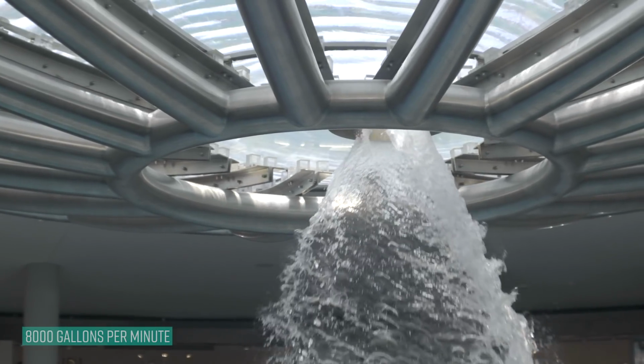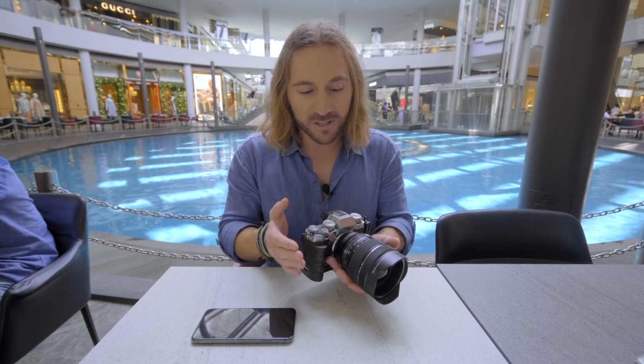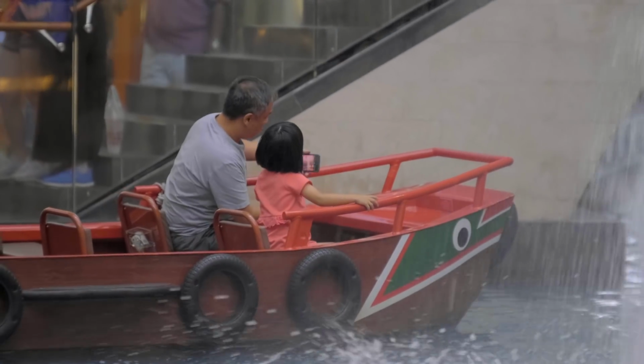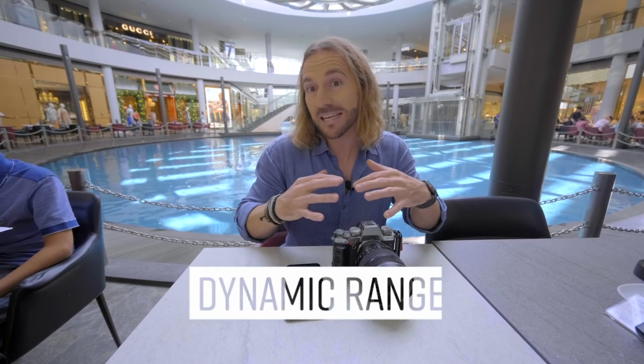Now's the perfect opportunity to talk a little bit about RAW versus JPEG. When you think of a traditional camera like the Fujifilm X-T3, you really start to think about shooting in RAW format. But what a lot of people don't know is even their iPhone or their smartphone from the last few years also has the capability to shoot in RAW. To talk about RAW files versus JPEGs, we have to understand a little bit about dynamic range. That's basically the amount of light that we're able to capture with a camera.